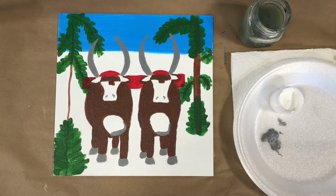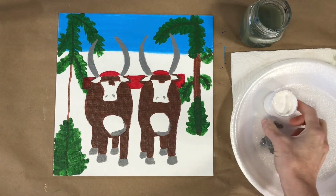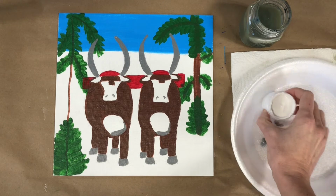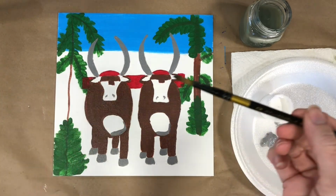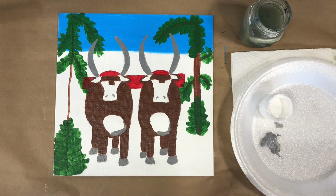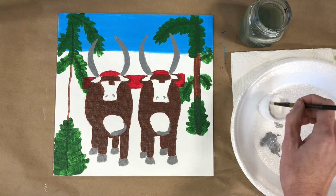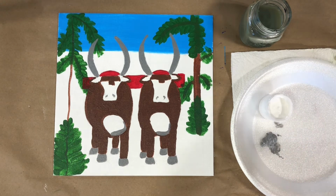Excellent job, everyone. So our gray paint is now dry and we're ready to move on. Now I'm gonna take my white paint. This is the same paint that I painted my very base coat, so you should have a lot left over. I'm going to take my large brush, and we're going to add a little bit of white onto our cow's legs, just so they pop a little bit more. This is exactly what Maud's painting looks like, so we're just gonna copy her style.